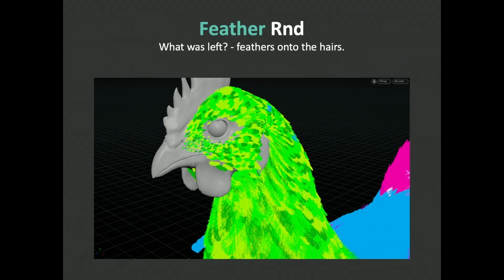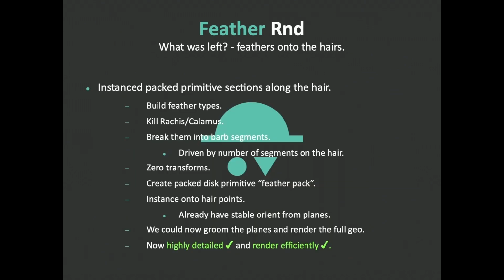So we've got a highly detailed solution now. I know we can get really, really close to these things, and it rendered super efficiently because it's packed as primitives, getting really, really good render times. Compared to the solutions we were doing before, just chucking samples through, calculating alphas on the textures, it was just no comparison. And the memory would stay very low as well, so that was good.